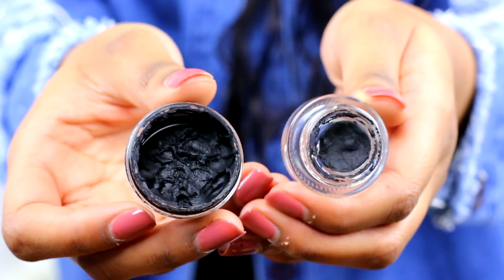You see the difference? Just put a couple drops in it and mix it up until it's the consistency you want. The more drops you put in, the more shiny and creamier it's going to be. The less drops you put in, the less creamy it's going to be, more dry. So just put as many drops as you like till it's the consistency you want it to be again.